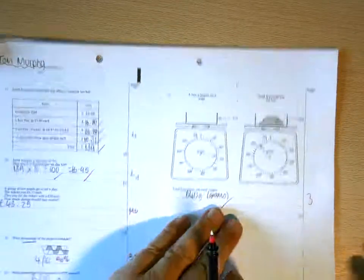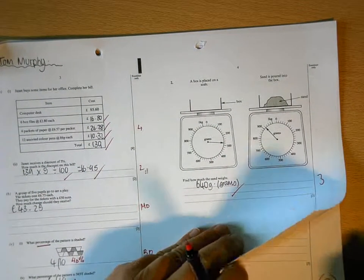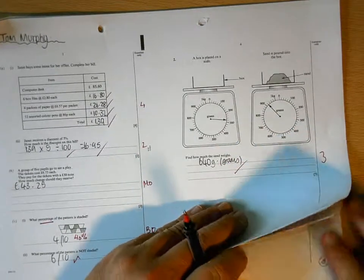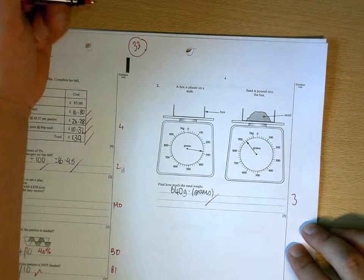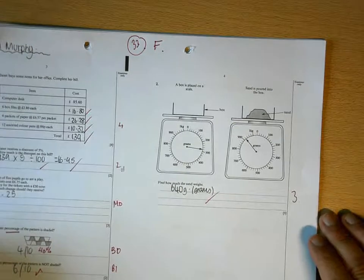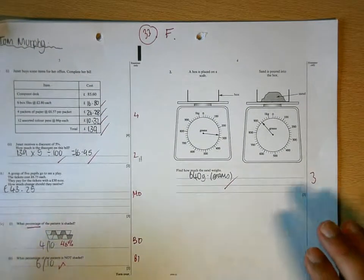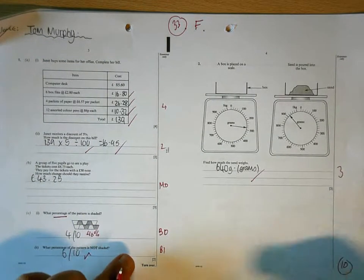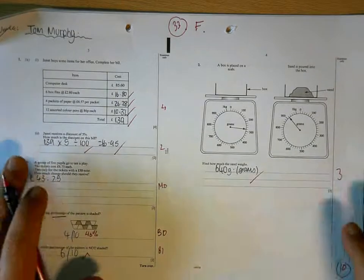Okay, total for the paper: 10, 14, 15, 20, 27, 29, 33. So 33 out of 100 would be a grade F. So there's a lot of work to be done. There's lots of things in there that you can gain marks really easy by slowing down, reading the question properly, putting in some stages so that if you get it wrong you can still pick up method marks, and practicing some of the things that you didn't recognize.